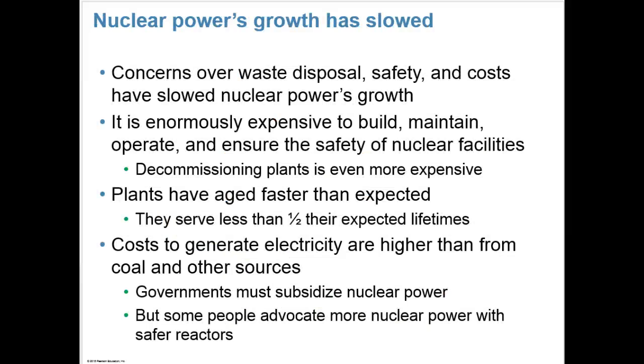Concerns over waste disposal, safety, and costs have slowed nuclear power's growth. It's enormously expensive to build, maintain, and operate, and then to ensure the safety of nuclear facilities as well. And decommissioning plants is even more expensive. Plants have aged faster than expected, and they serve less than half their expected lifetimes. The costs to generate electricity are higher than from coal and from other sources. Governments must subsidize nuclear plants. Some people are advocates for more nuclear power with safer reactors.